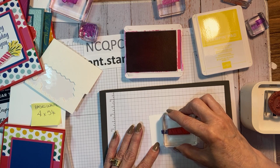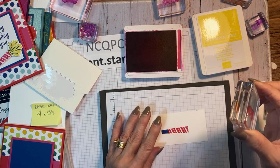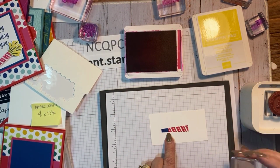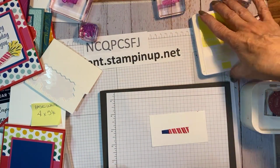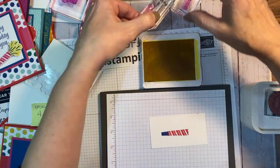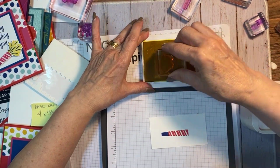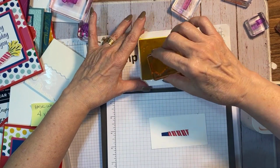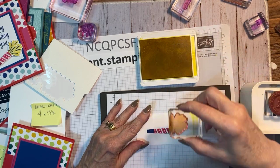What's nice about this is that because it's photopolymer, I can see right through that stamp, so it makes lining it up really easy. And then I'm going to open up Daffodil Delight. I will say this is what I heard the most from my stampers this weekend. They were like, where is that stamp set? Where is that Year to Celebrate? And it is in the mini catalog.